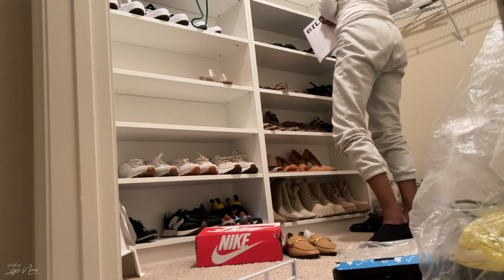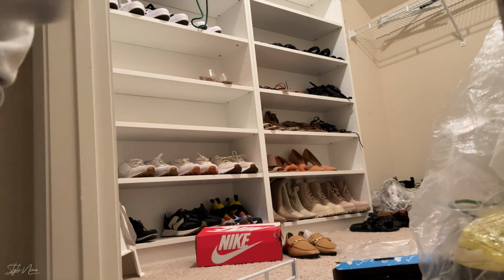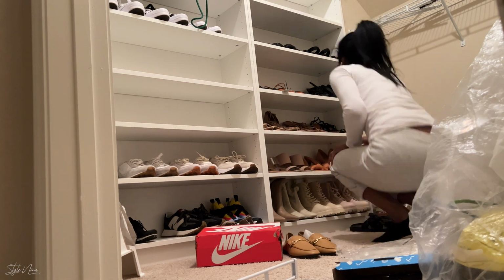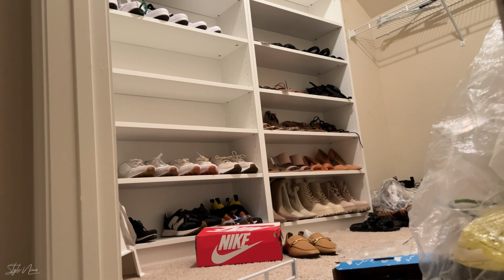So I bought 2 Billy bookcases, put them together, and I bought extra shelving to put between the shelves that the Billy bookcase already comes with. And it gave me so much more storage. I was so happy and pleased with the way it looked. It was just really, really nice.